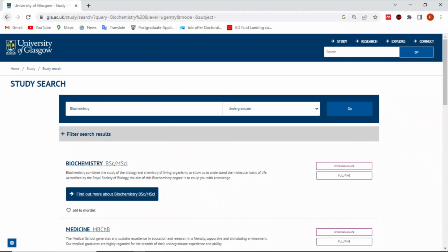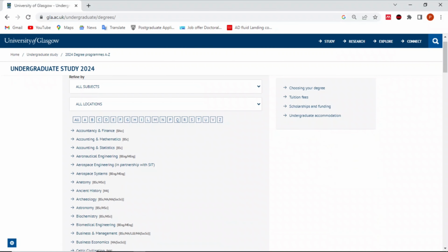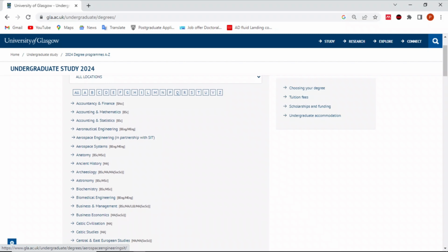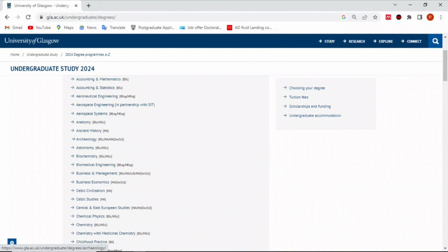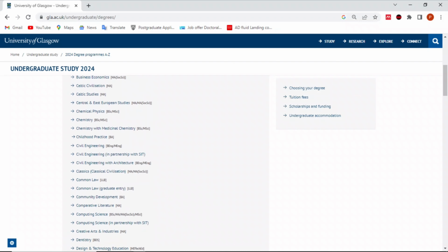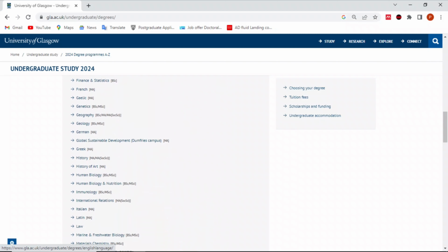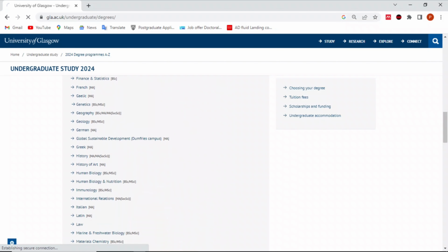But if you don't know the course you want to study, you go back and simply click show all, and you see all the courses that the university offers for undergraduate programs. It's all here, and all you have to do is choose the course that is relevant to you. So let's say I want to do an undergraduate program. All I need to do is look through, and let's say I want to study genetics.